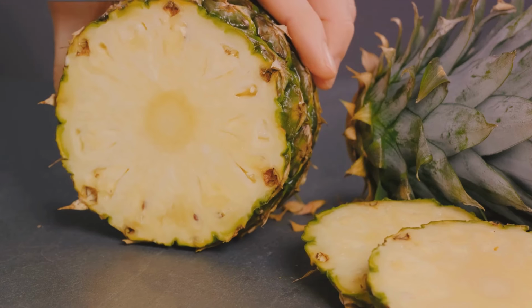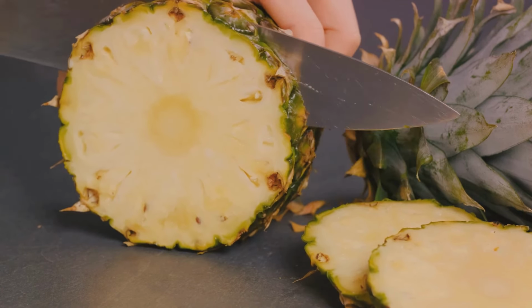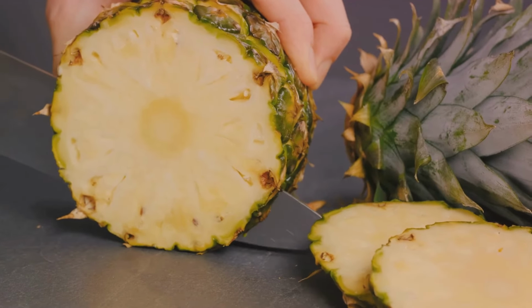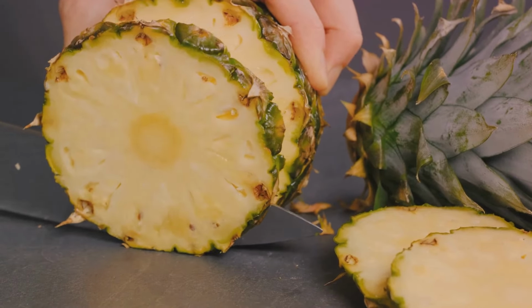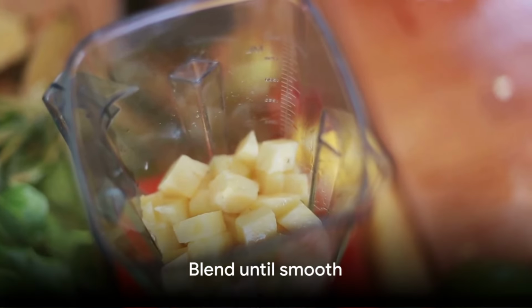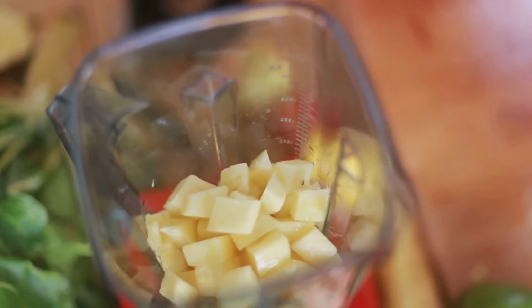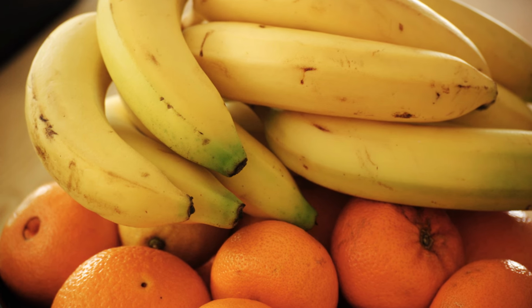This leafy green is a powerhouse of vitamin A, essential for maintaining the health of your skin and mucous membranes, your body's first line of defense against pathogens. Following spinach, we add our second ingredient, the tropical sweetness of pineapple. Pineapples are rich in vitamin C, a potent antioxidant that supports your immune system and aids in the absorption of iron, another key player in immunity.